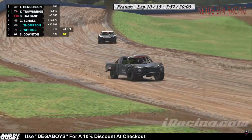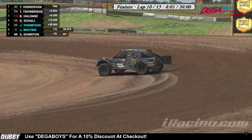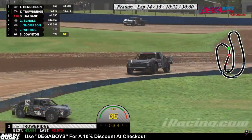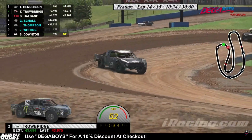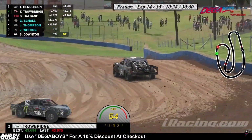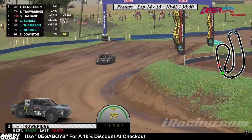Does he have enough rocket ship left underneath him to get this lead late in this race over your leader, Tim Henderson? Coming across the start-finish line now, Tim Henderson of 44.2, Tim Trowbridge of 43.9. That's 3/10. He's got to find a little bit more, though. Tim Henderson, again, he's just going to have to make a mistake for Tim Trowbridge to get up there.